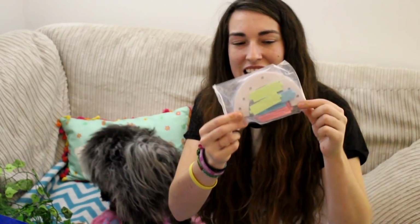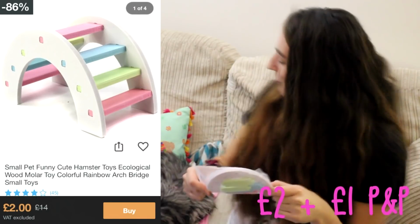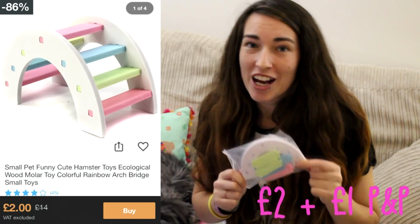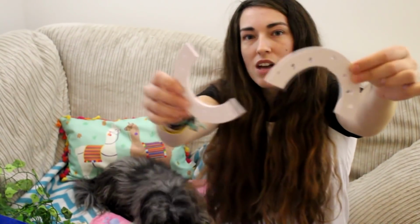Okay, so this is a tiny little hamster bridge, and I don't own a hamster at the moment, but we are hoping to get another one in the future. I'm not going to rush out and get one, but I would like another hamster at some point. So I may as well start collecting supplies now. So these are the sort of pieces.